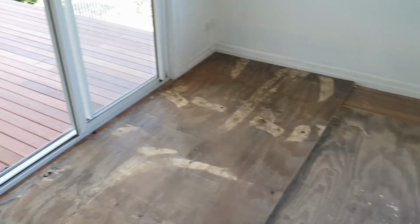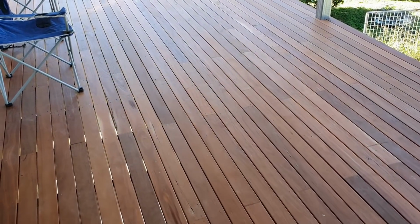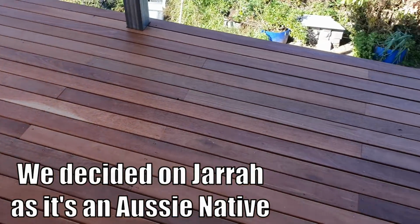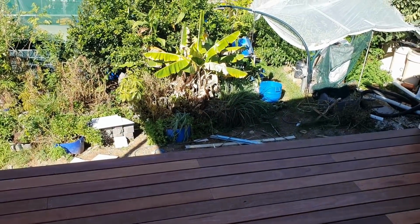Something that happened last week was we got our decking down. I've already posted a selfie the day that this went down, so we're pretty chuffed. There are no handrails as of yet though. That'll be coming this week.